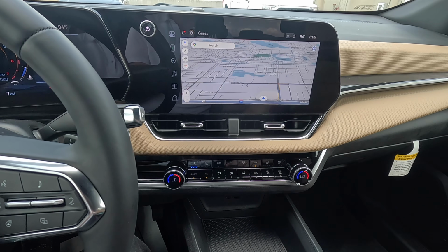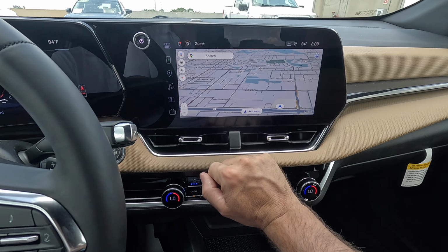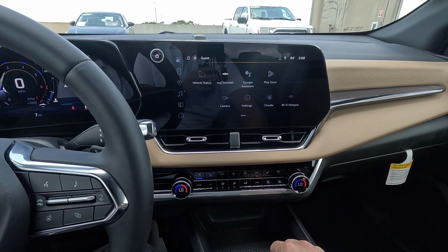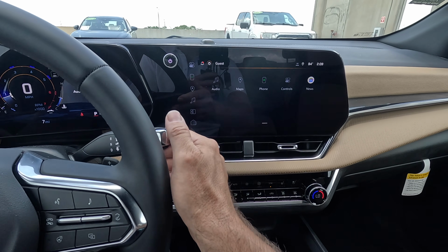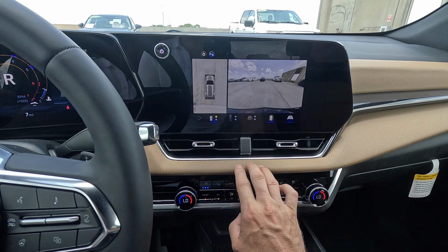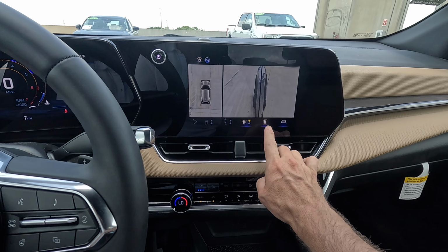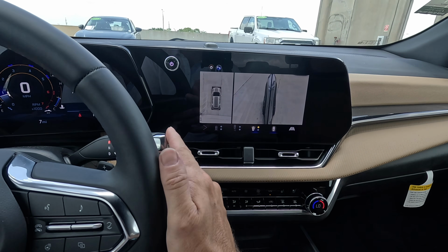And this is Google based with Google Maps, Google Play, Google Assist, wireless Apple CarPlay, wireless Android Auto, Sirius XM, AM, FM, streaming Bluetooth audio. You can play video games. You have My Chevrolet. And when you put it into reverse, that's that 360-degree reverse camera I've been talking about throughout the review. You have a lot of different camera layouts here to make it easier for you. And you can also take the grids or the lines off.